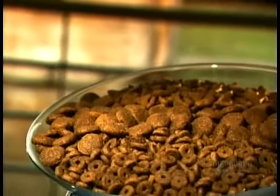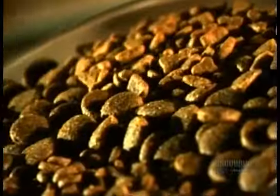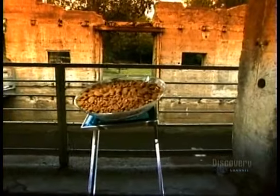So much for feeding Fido scraps from the table. Today's pet food is the stuff of sophisticated nutritional science. It's about protein, carbohydrates, vitamins, minerals, a well-balanced diet. Want to bet some dogs and cats eat healthier than their owners?